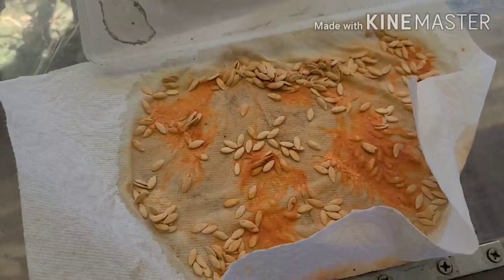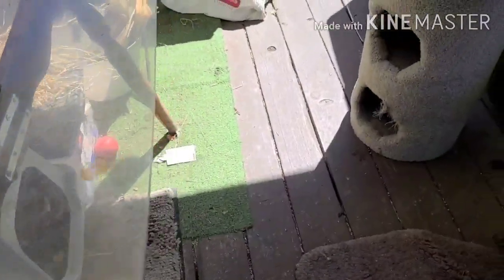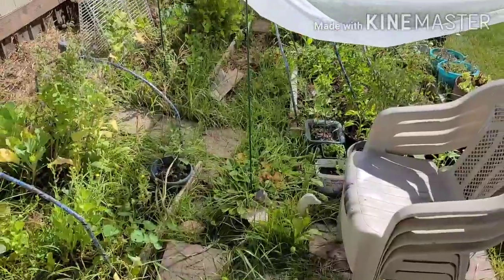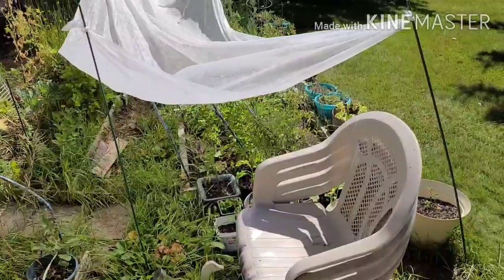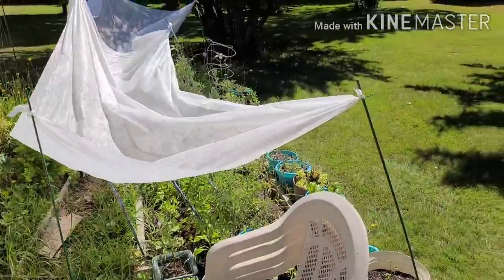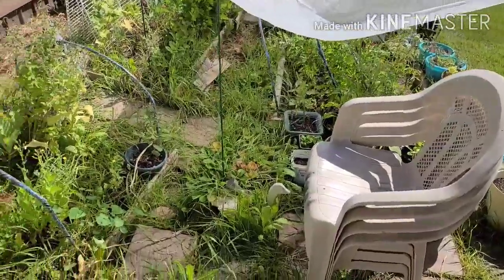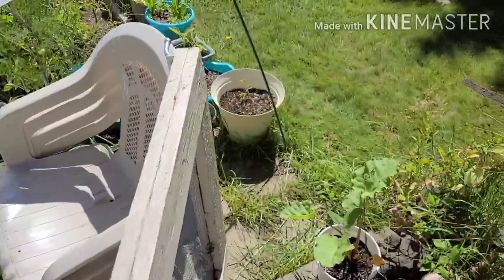But my garden's looking okay. Weeds and all. It's only supposed to be in the 80s today. Maybe I should go down there and see if I've got any tomatoes ready yet or not.